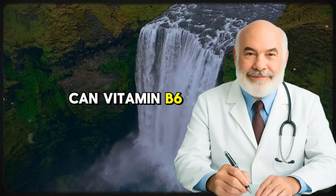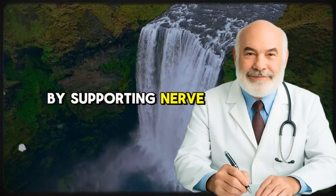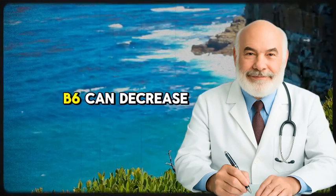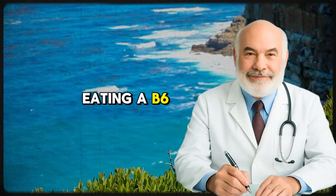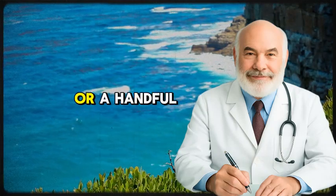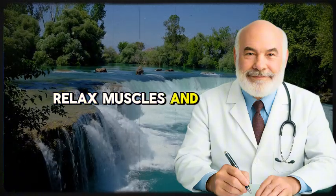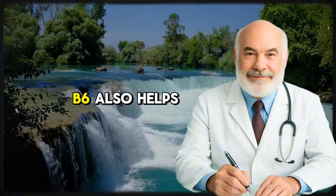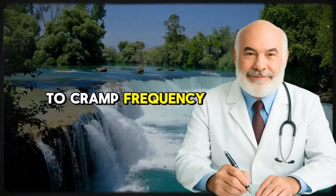Can vitamin B6 help with nocturnal leg cramps? Yes. By supporting nerve health and reducing muscle tension, B6 can decrease nighttime spasms. Eating a B6-rich snack, like a banana or a handful of sunflower seeds, before bed may relax muscles and improve sleep quality. B6 also helps reduce inflammation, which can contribute to cramp frequency.